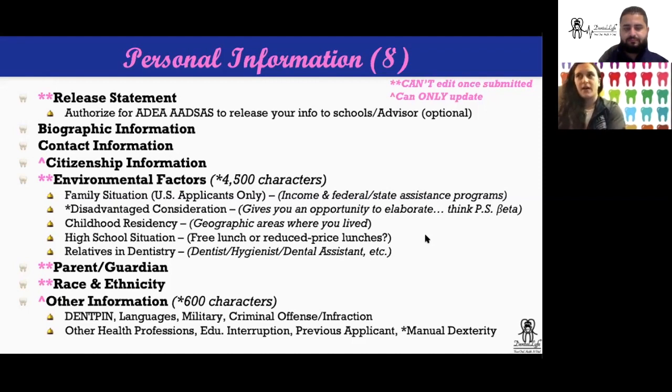If you do have something that you would like to share that is not part of your personal statement, this would be a very good section to include it. So you can add anything about a family situation, a disadvantaged situation, your childhood residency, high school situation, maybe someone passed away in your family and it caused you to be behind on a couple things, any relatives in dentistry. So just take this opportunity to put it all in there.